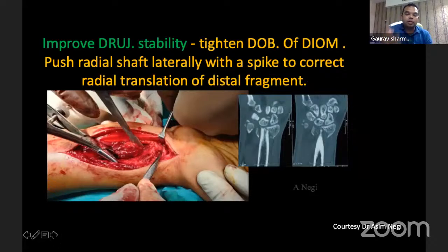The whole purpose of discussing this particular case is that there has been an interesting paper which suggests that in order to improve DRUJ stability, there is something called the DOB. Now, what is a DOB? DOB is the distal oblique band of the distal interosseous membrane. What happens is that there is some radial translation in the distal radius fracture which needs to be corrected. I'll explain in coming slides what I'm saying.